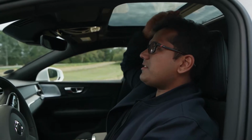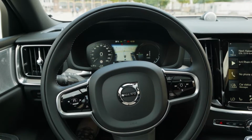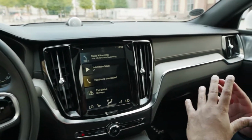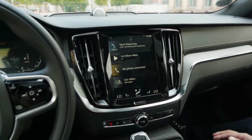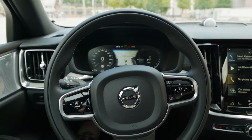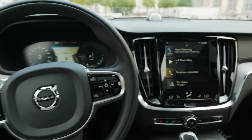Sitting inside, there is enough headroom, even with this panoramic glass roof, for somebody of my size. I'm 5'8" or 1.7 meters. So the inside of the S60 is very familiar, similar to all the other Volvos in the lineup, and that's no bad thing. I think Volvos have some of the best interiors, and it just exudes class and comfort. Again, lighter colors would be my preference.